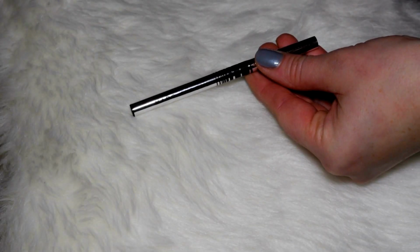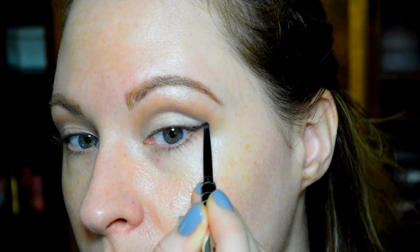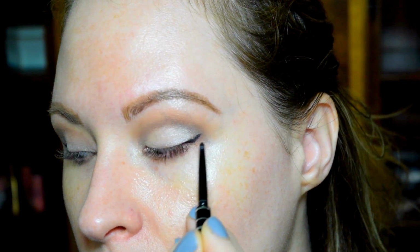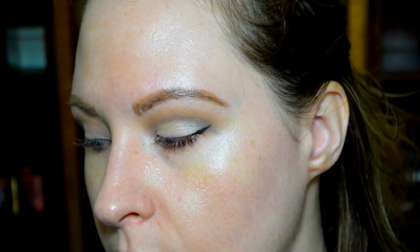This is the Marc Jacobs eye pencil, and this thing lasts through sleet, snow, whatever. It does not come off. And so I just apply this to the outer corner, totally leaving the inner corner bare, because when my eyes water, it's going to get smeared and smudged anyway. So I just don't even attempt the inner corner.